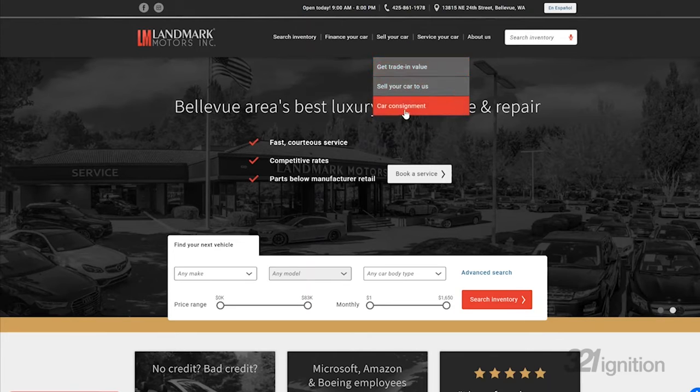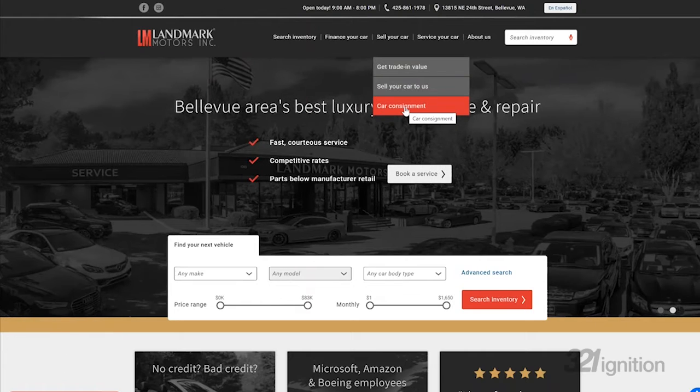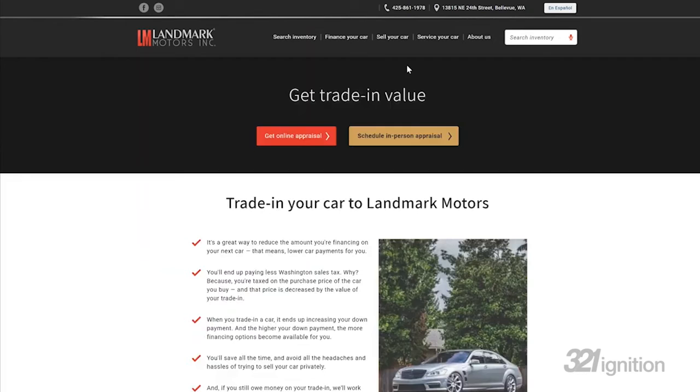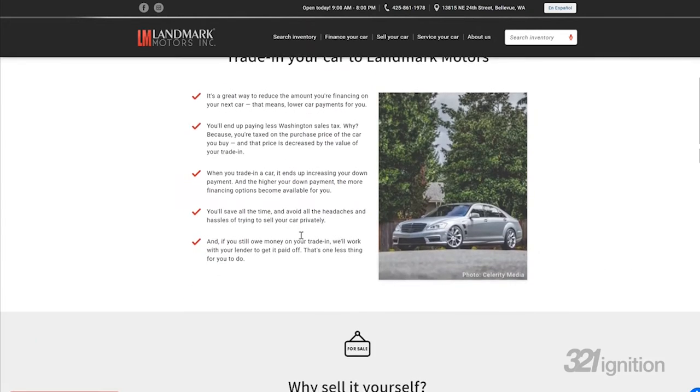A lot of dealerships are now also doing car consignment because it's a great way for them to get used inventory without having to pay up front for that inventory. The dealership only pays for the car when the car gets sold. So a lot of dealerships are now starting to do car consignment as well. Let's say, for example, we click on get trade-in value. Right here, you will see custom copy specifically written for Landmark Motors dealership as an example.